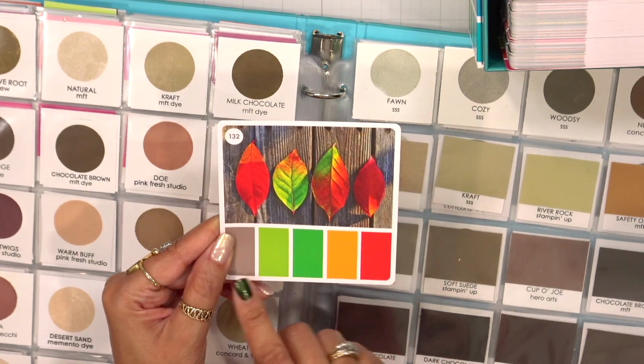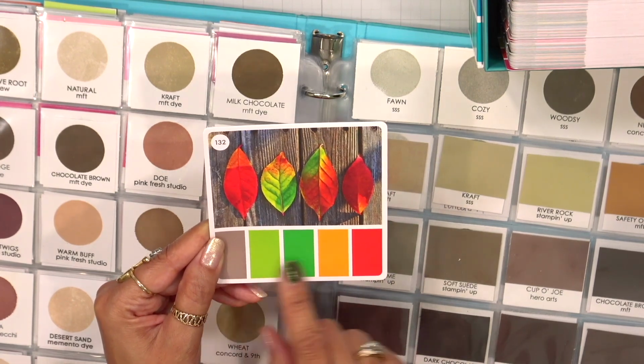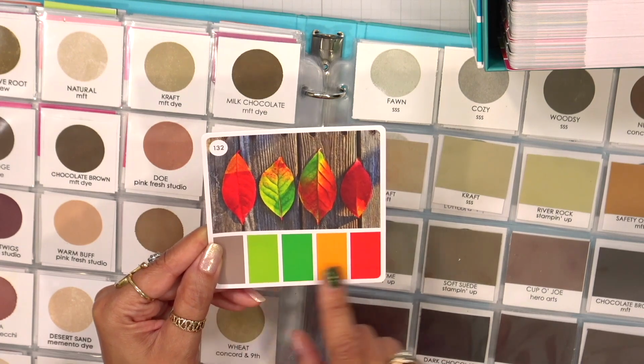Let's say, for instance, you have watercolors. You can match this with your watercolors as well. This is a very easy and eye-pleasing color palette.